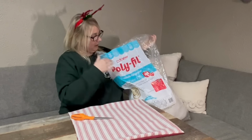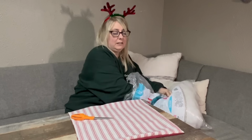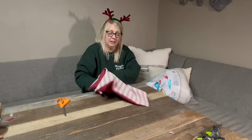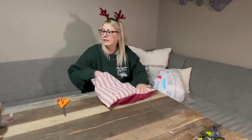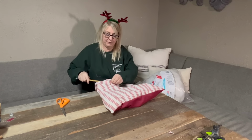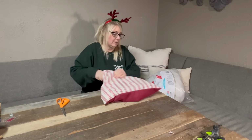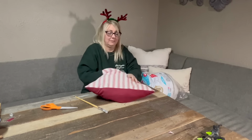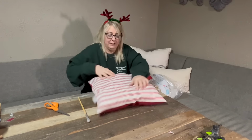Polyfill, in my opinion, is the best brand. It doesn't bunch up. It just really is nice in a pillow, a doll, whatever you're going to use it in. So basically, we're just going to stuff this pillow with the fiber fill, and you're going to want to make sure that you get in the corners really well. Usually the fiber fill will come with a pointy stick. Yeah, like this. This is perfect. Get in those corners. And then you just want to keep on working your way down to the end of the pillow until it's completely stuffed. And then we're going to sew our opening shut.